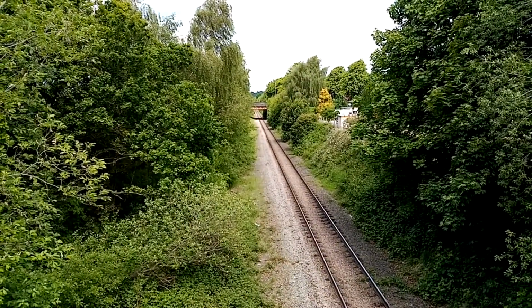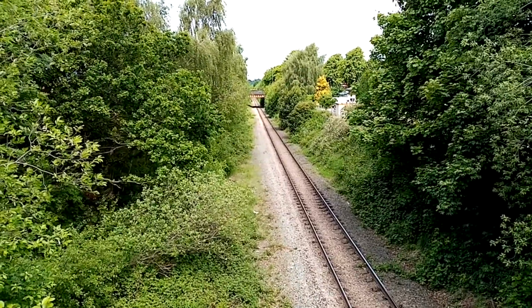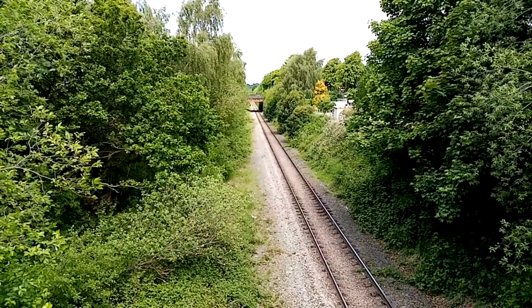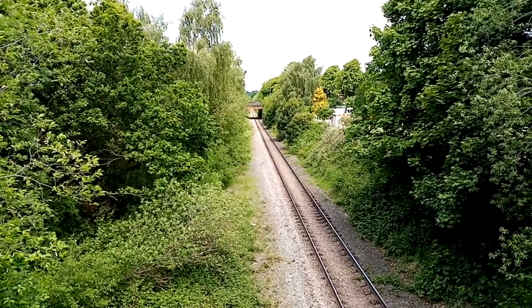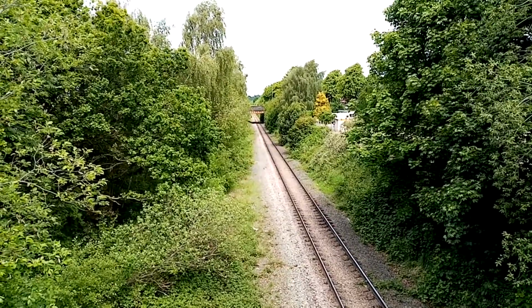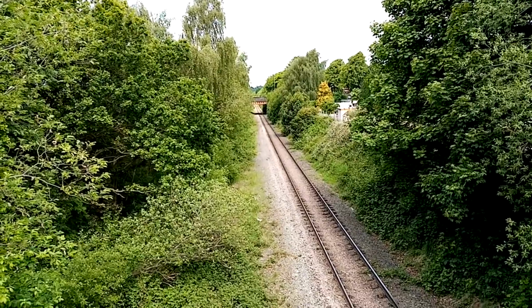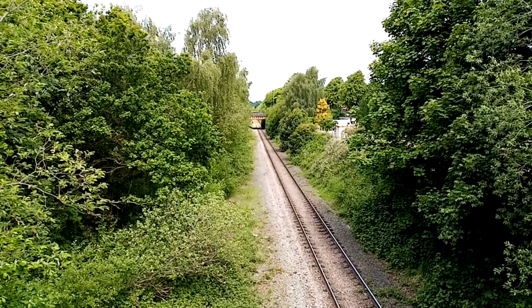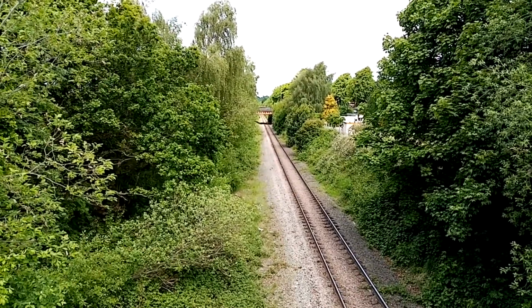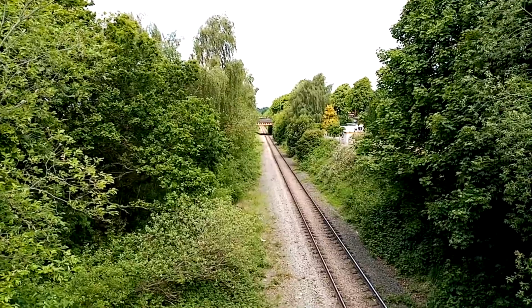Oh, I think there might be a train coming. Certainly hear something. No, I think it's on the other railway. There's another railway nearby. Anyway, we'll be up to about 8.5 kilometres by the time we get home, which is not far from here now.